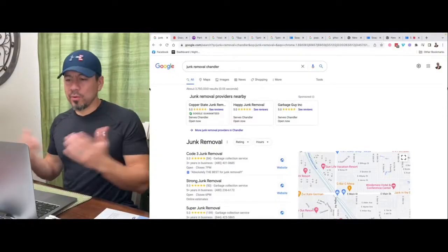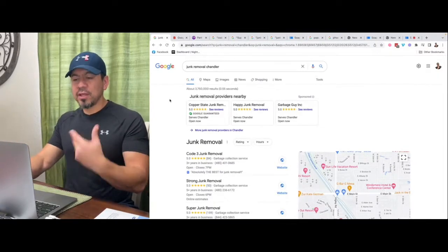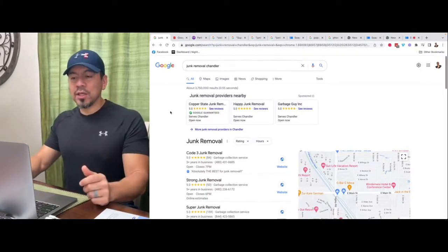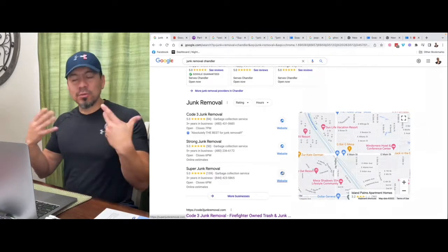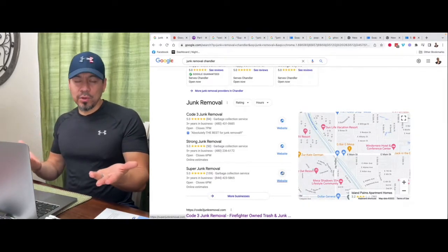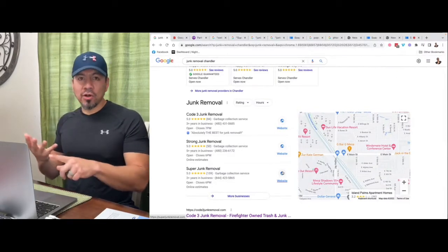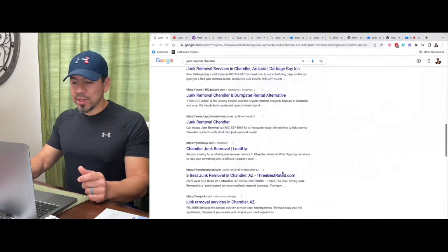Okay, so what's the first thing we're going to do? We're obviously going to type in junk removal Chandler, okay? And what we're going to do is look up and see what are the first 3 Google Map listings that show up in this little box. Why? I always say this is the very first thing your customers are going to see. And so this is obviously who they're going to either click on the website or call straight off of their phone right there. And then we're going to go ahead and break down the rest of these websites.